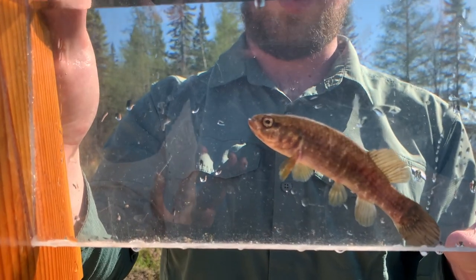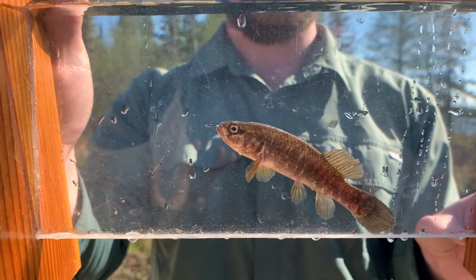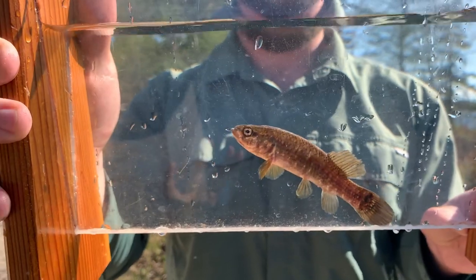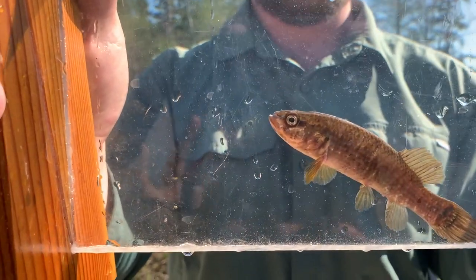Mudminnows also can tolerate really poor water conditions. Really warm water, really cold water, very oxygen poor water as well. So you can find these things in nice roadside ditches like this. It might not look like they hold a heck of a lot of anything.